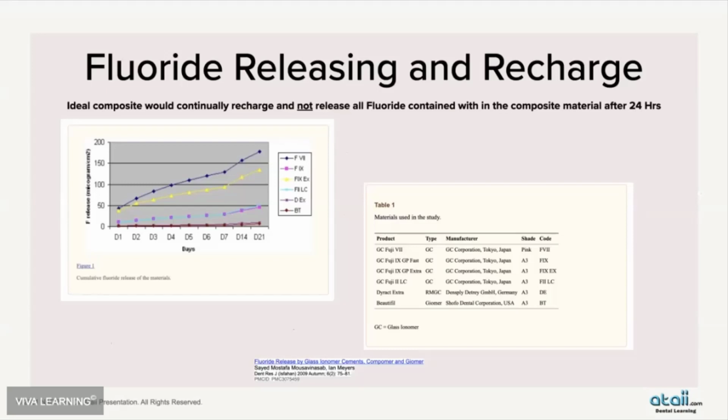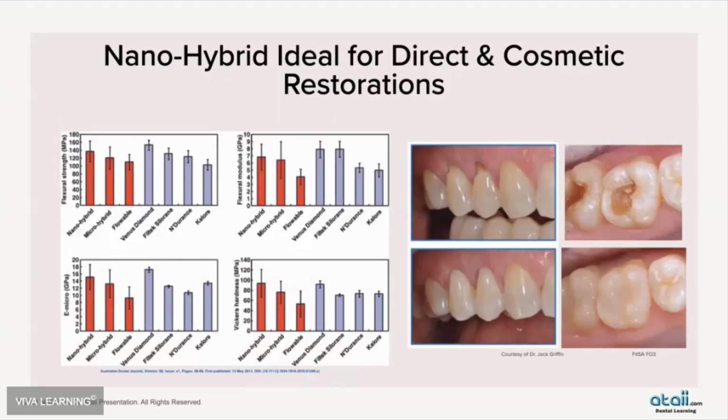So an ideal composite would have that recharge, where it releases the fluoride and actually contains it within the composite material. Because a lot of composite materials, after 24 hours, just release the fluoride and that's it. But does it regenerate? Does it rehydrate? Does that composite material actually come back and rehydrate itself where it doesn't get degraded with the shrinkage? And that's important. So a lot of composites may have fluoride, but they release, but are they recharging? And by the word recharging, what I'm saying is basically when you look at these types of materials, we're looking at that fluoride to be released and it consistently rehydrates and gets strong again.